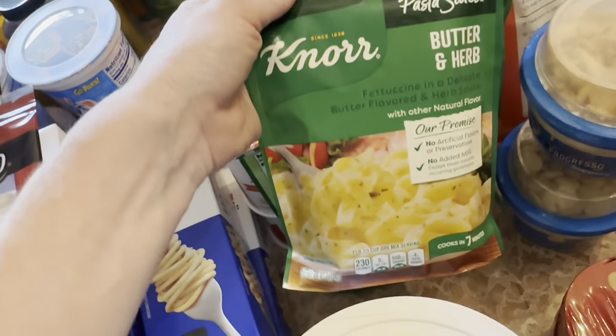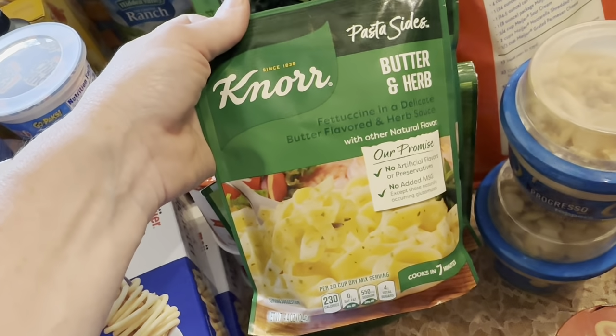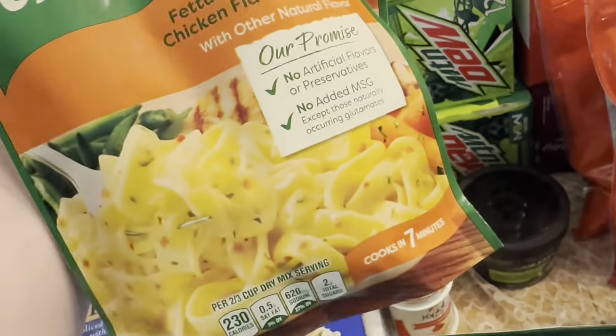And then I got, these were on sale, four for five. And so I got the butter, two butter and herb. And I got two chicken.